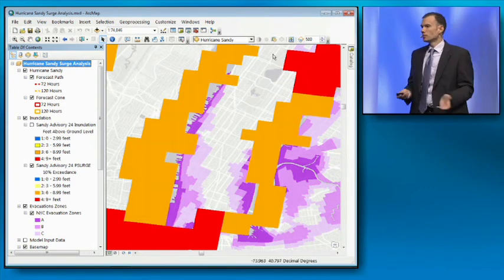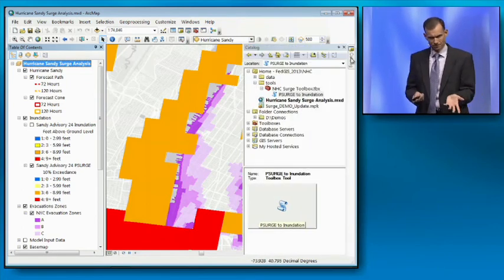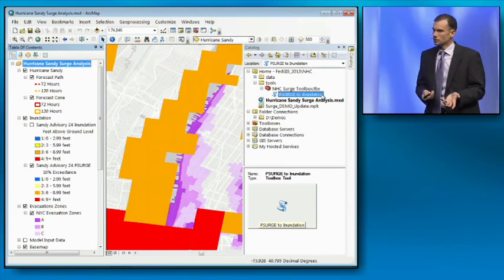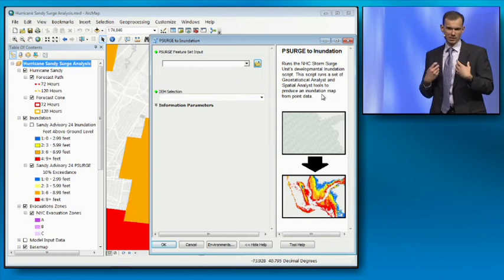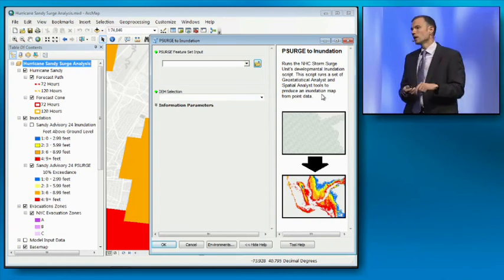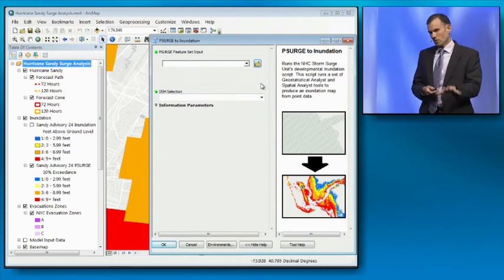Now, a lot of people come up to me very flippantly and say, well, why don't you just make your model higher resolution? That'd be all well and good, except making models high resolution takes extensive computing effort, and I work in a line of work where I only have seconds to minutes to make a decision, not hours and days. So what we've done to overcome this is to use ArcGIS to downscale the native model resolution.